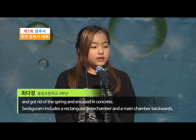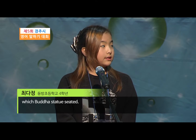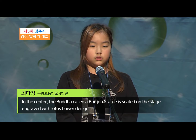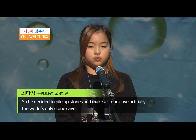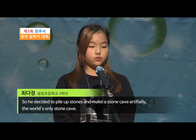Seokguram includes a rectangular chamber and a main chamber at the back, where the Buddha statue sits. In the center, the Buddha called Bonjeon statue is set on the stage engraved with lotus flower design. So he decided to pile up stones and make a stone cave, artificially the world's only stone cave.